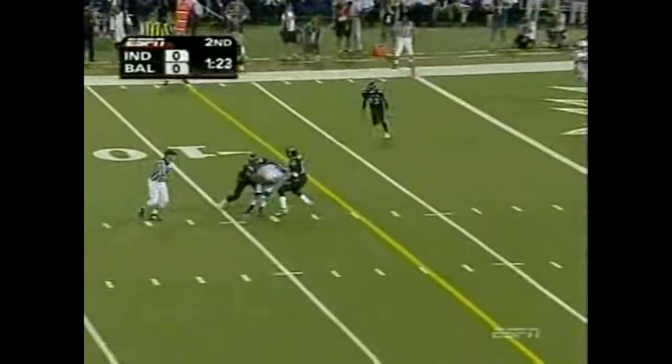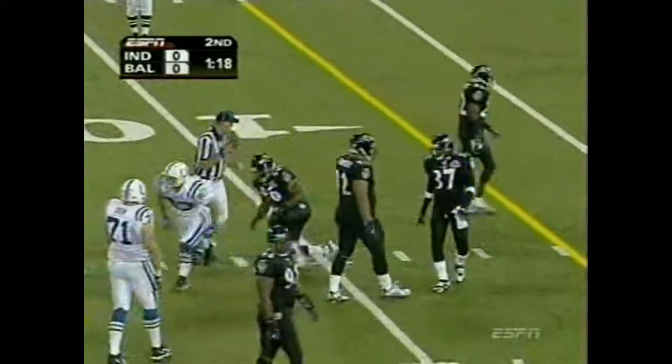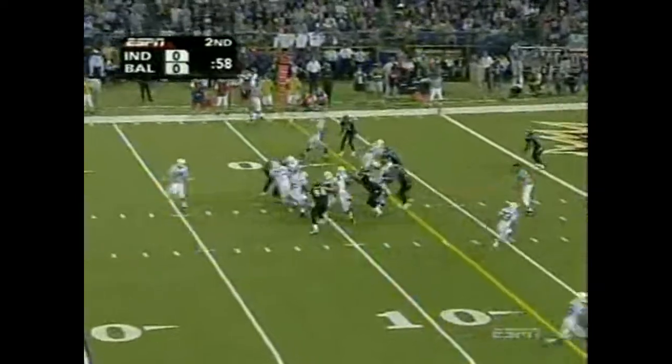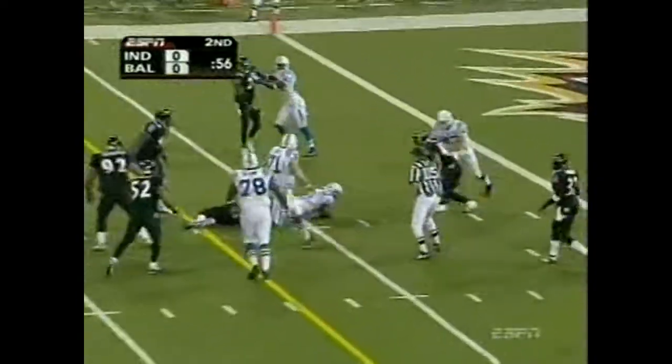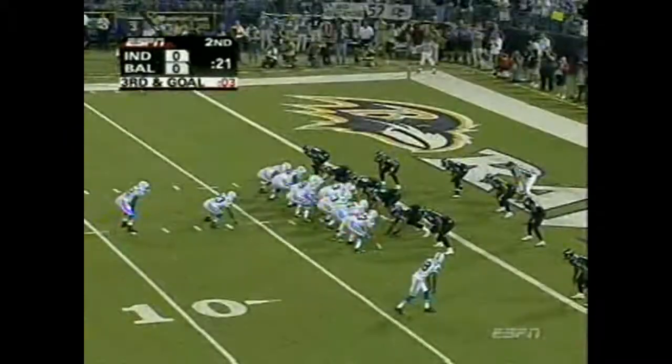Manning under pressure. Stokely is thrown back, reached the 9. So the screen was just bouncing around. James. First down inside the 5. It will be first and goal.